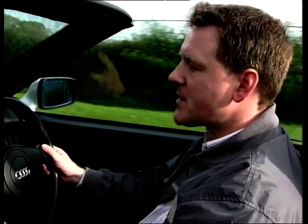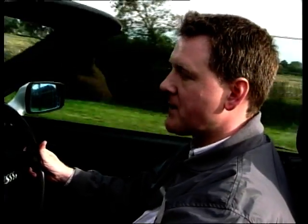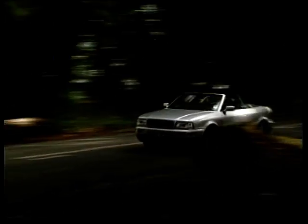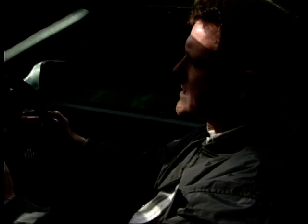It suffers from scuttle shake, but there will be an all-new Audi cabriolet out soon based on the latest A4. In the meantime, these cars are achieving somewhat classic status, and they're holding their value well too. I think that the Audi Cabriolet is one of those cars that looks good with the roof up or down. Bad points about it, well, the ride is pretty poor, but the steering and the handling are very sharp, surprisingly enough.